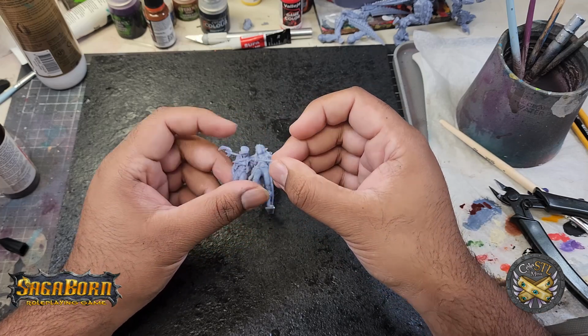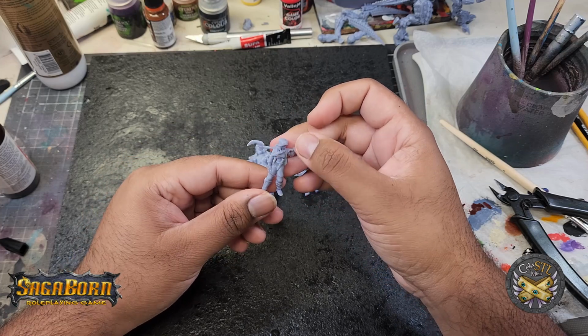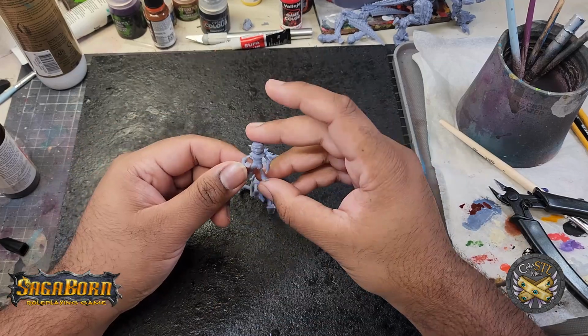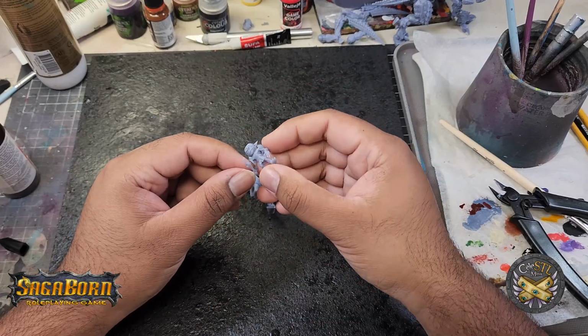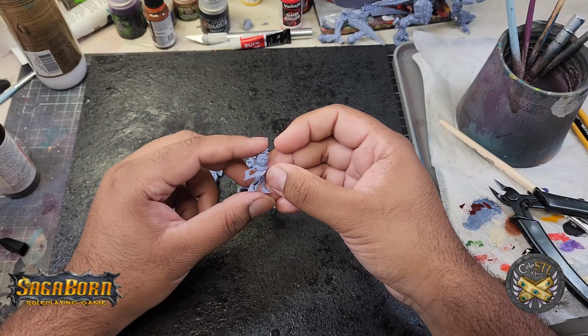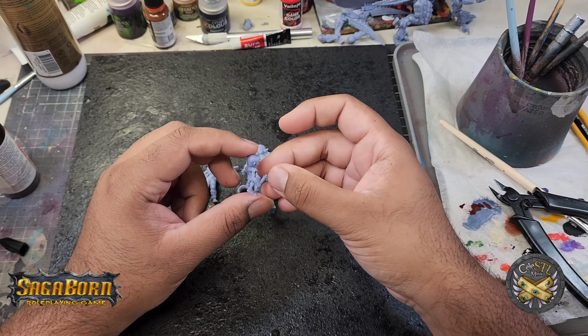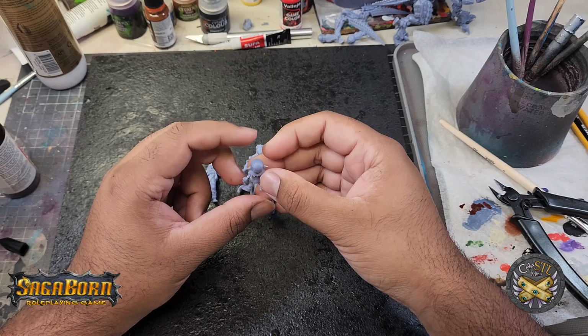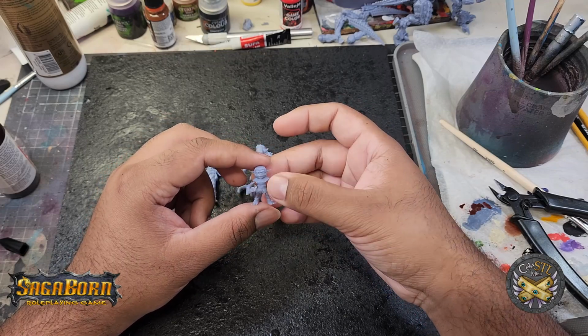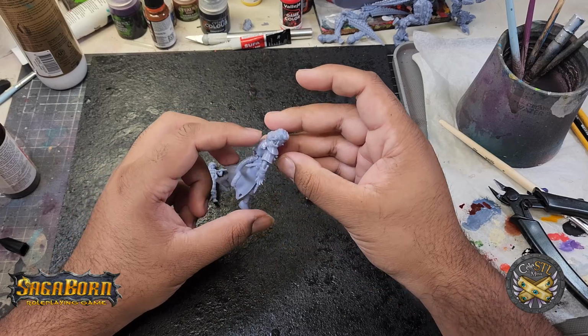As you may already know, Saga is an RPG that has been capturing the hearts and imagination of gamers worldwide. It is a game renowned for its captivating storytelling, accessible rules, and now its stunning miniatures, crafted by the talented artists at CeleSTL Minis. I couldn't be more excited to share this experience with you all. Let's look at these minis.